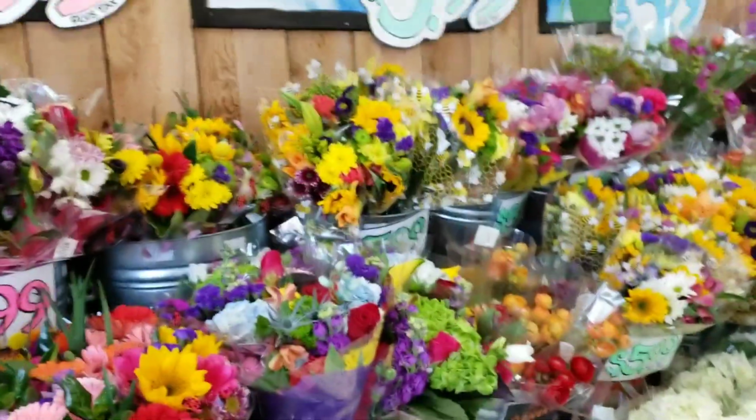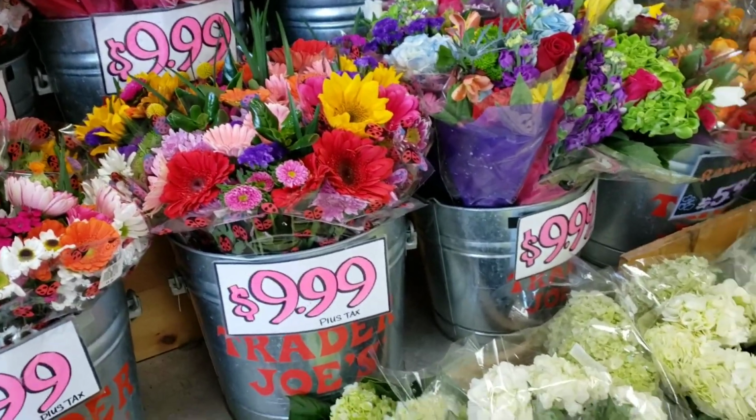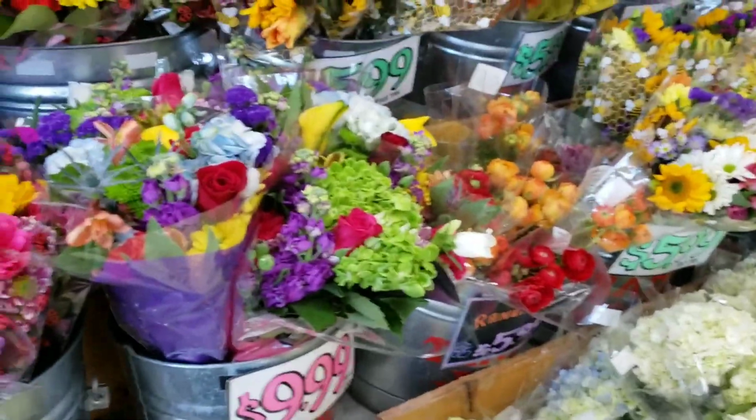Want to do flowers? So pretty. And the price is right. Oh, the hydrangeas look pretty too. It's not peony time yet though.